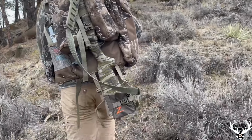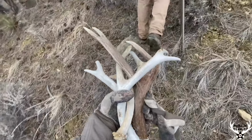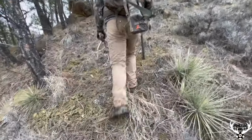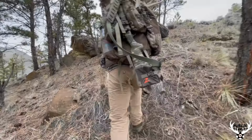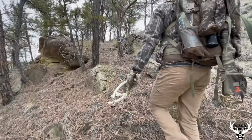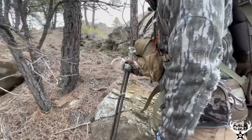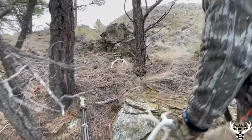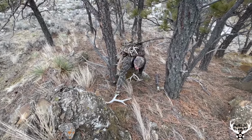Oh my god. Come on, baby. Oh, yeah. Oh. We need to get a picture. That's a toad. Yes, sir. I'm glad I spotted that. Yeah, that was a good find right through the trees.